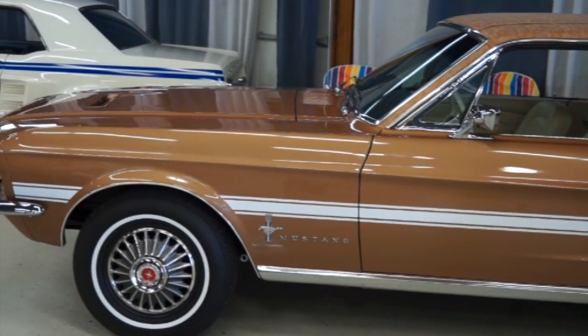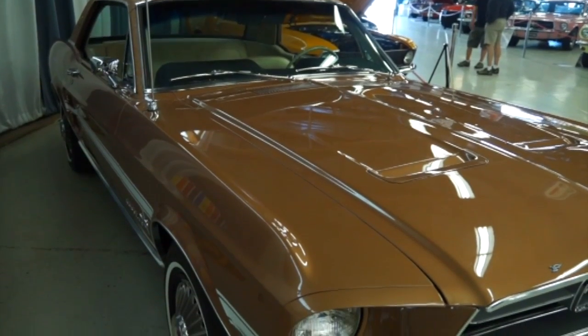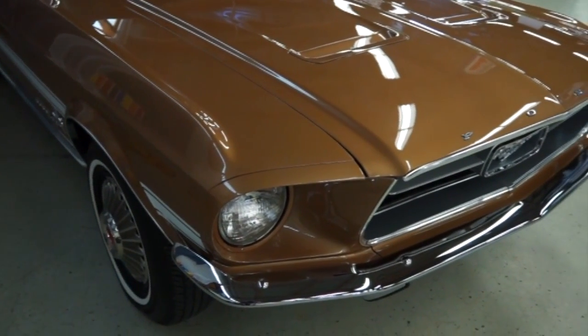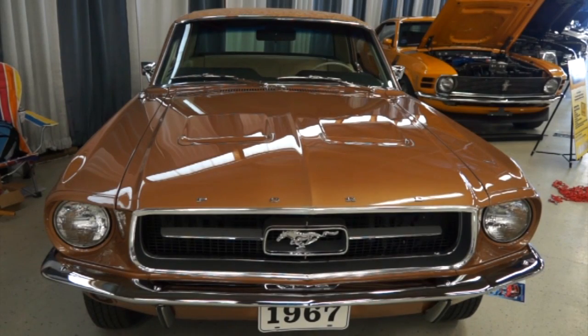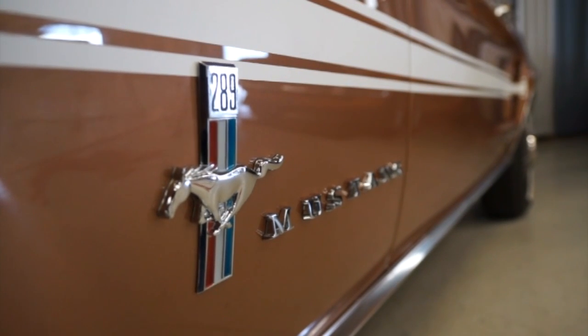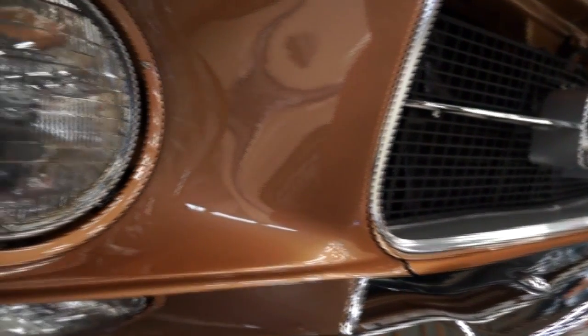How many were made? How many cars would be left in the country like this, Fran? Well, as far as made, no idea, because it was a dealer installed package. But as far as how many are left, this is the only one I know of. It's amazing the things they tried to sell cars back in the time. Well, yeah, and Ford was the king of that. As you can see in this building today, there's 46 different special editions, and there are many, many more out there. That was just the way that they tried to market their vehicles back in the day.